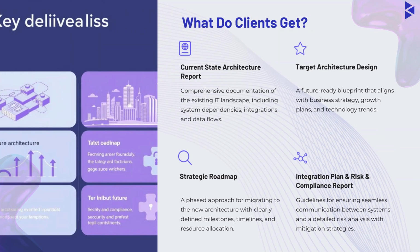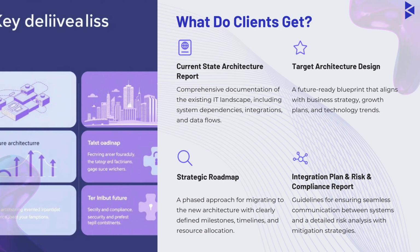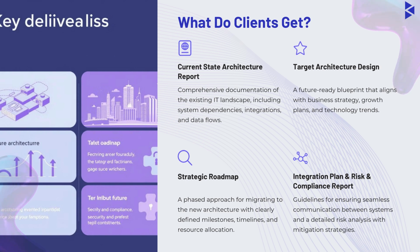When you partner with KRTI for your Enterprise Architecture Roadmap, here's what you'll receive. First, a current state architecture report, providing detailed documentation of your existing IT landscape, including system dependencies, integrations, and data flows. Next, we deliver a target architecture design, a future-ready blueprint aligned with your business strategy, growth plans, and the latest technology trends.